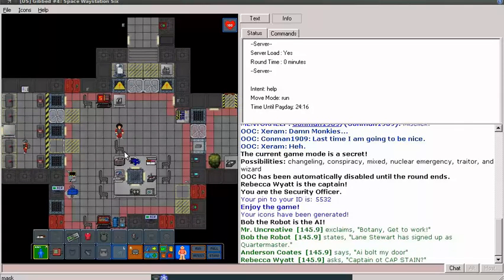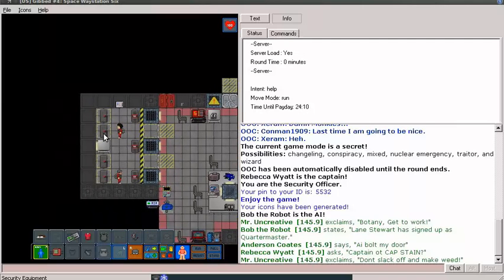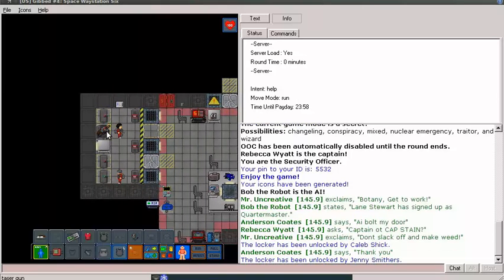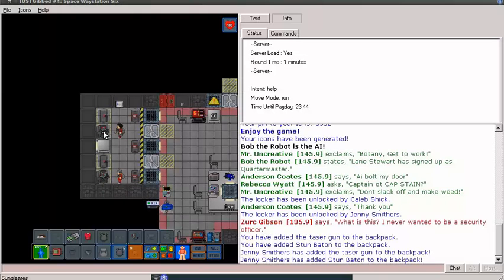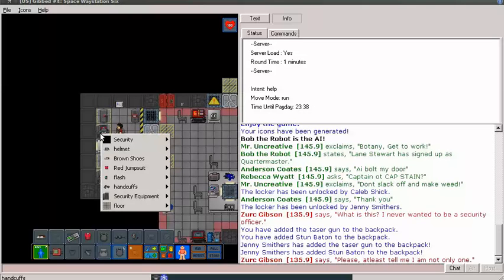So you know what? Let's do that. No helmet. I'm gonna go out with a handicap. So we load up on our usual gear, minus the helmet. I don't need a headset. Did he already? Yeah, that guy already took the thermals. What is this? I never wanted to be a security officer.